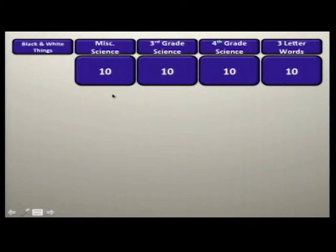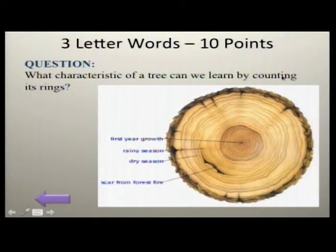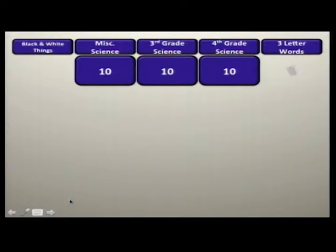Three-letter words for 10. What characteristic of a tree can we learn by counting its rings? Old Point? Age. That's it. Age. Very good. All right, next one. Fourth grade science, 10.